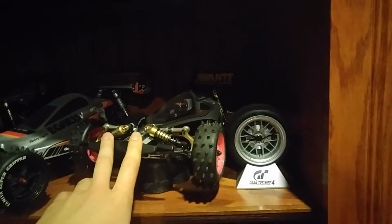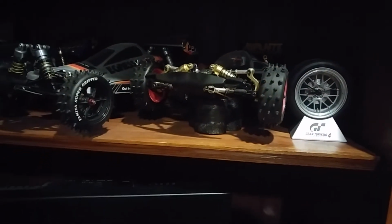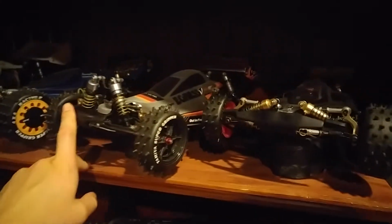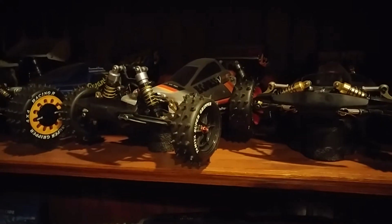So this is a Tamiya Avante 2011 Black Special. One of the first build series I did on this channel, maybe 9 years ago, was on this car. And this is an original Tamiya Egress that I picked up shortly after I got this. And I made several modifications to that. I don't think I made a build series of that, but it's kind of a neat car.